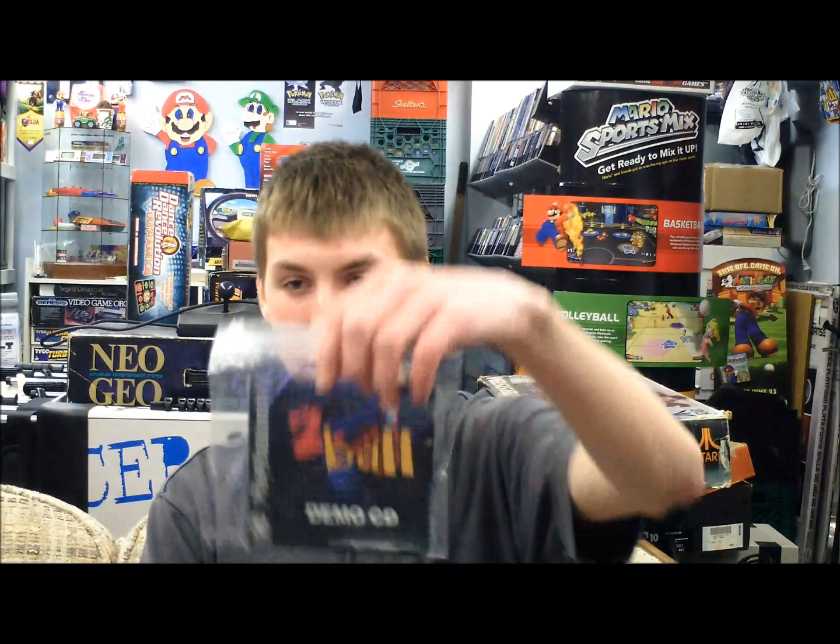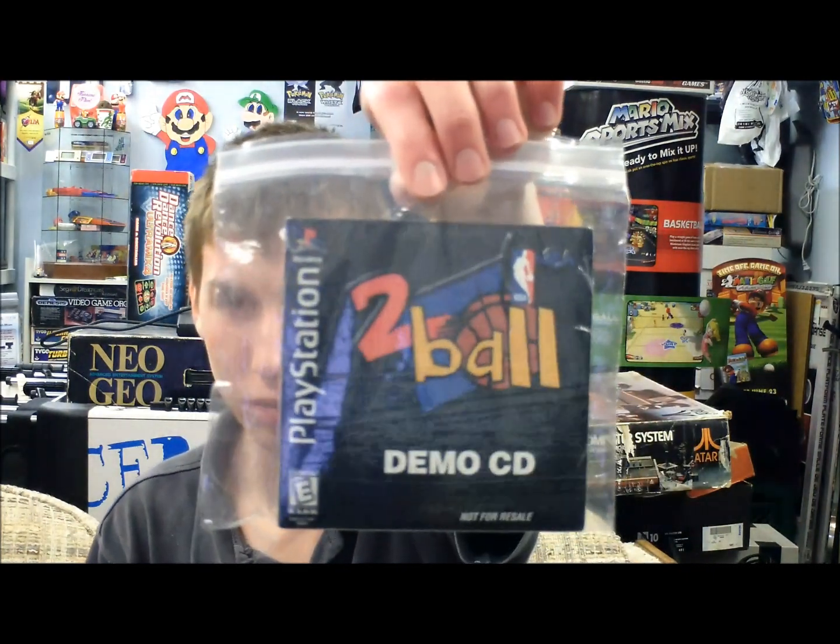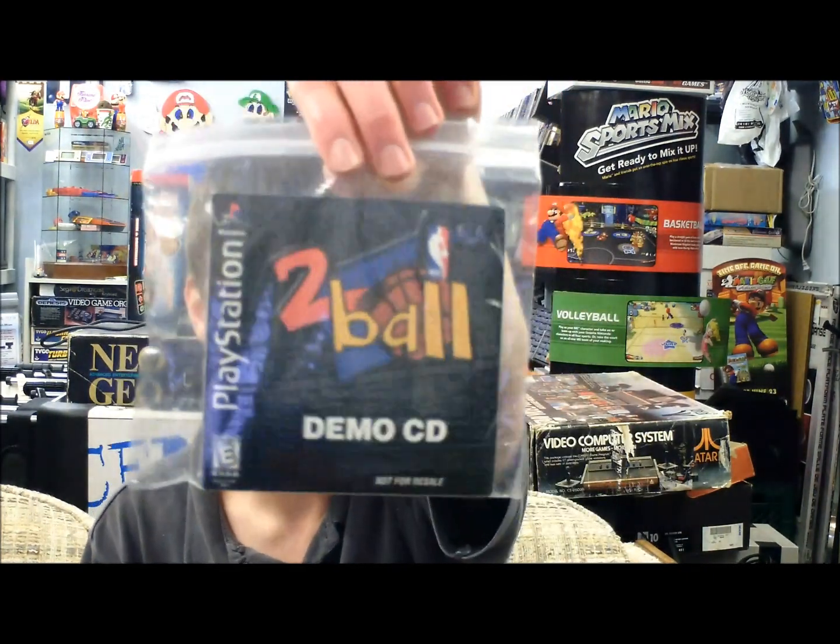So the last thing in my collection is something I never, ever would have expected to come across. It's funny, because I read about it about a month prior to finding it, and if I hadn't done that, I don't know if I would have known how rare it was, and I don't know if I would have picked it up, because it looks like just another random sports game. But anyway, here it is. It is the NBA 2-Ball demo CD for the PlayStation 1.